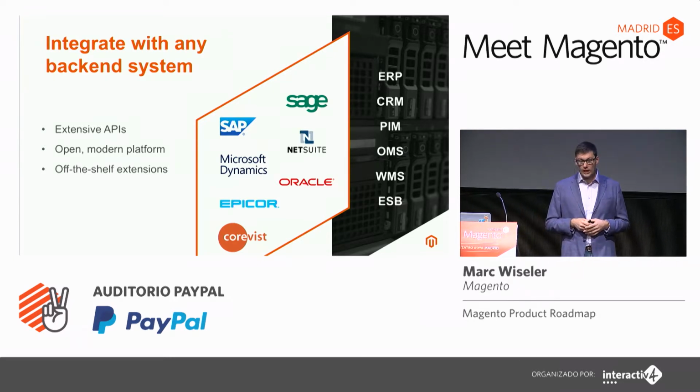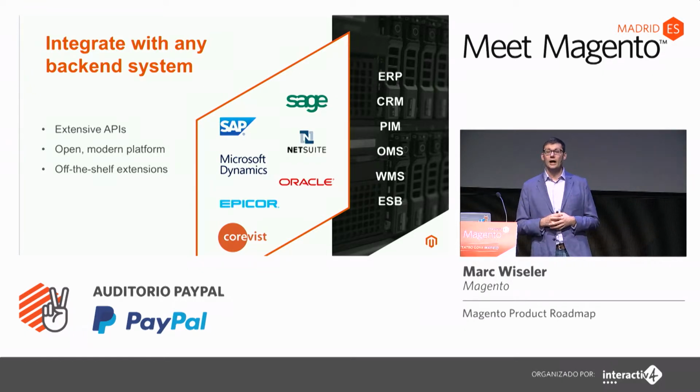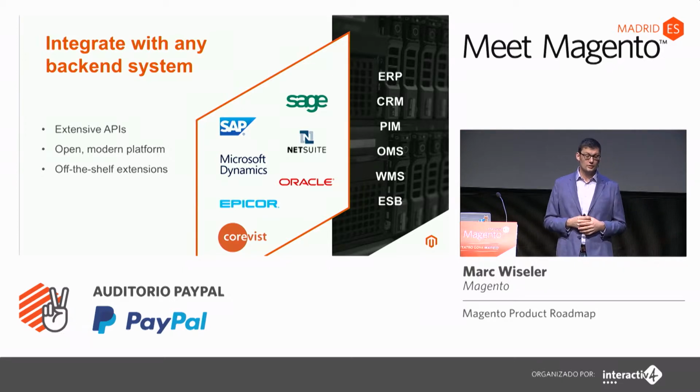As is normal these days with Magento products, the product, specifically on the B2B side, is fully accessible via APIs. There are extensive APIs that allow you to integrate. It stays the same open source modern platform, and there are many off-the-shelf integrations for some of the systems that you see on the slide here, and of course many other ERP systems, CRM systems, OMS, WMS systems, and so on can be integrated using APIs and off-the-shelf extensions available in our marketplace. And again, the system integrators in the room will be happy to talk to you more about integration. That's what they're really good at.